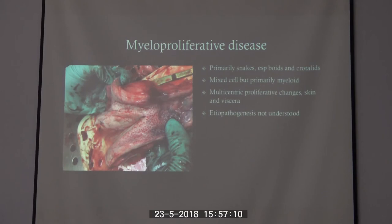Now, another form of hematopoietic malignancy that we see in reptiles, and primarily in the boids, is myeloproliferative disease. And this is a mixed cell infiltrate representing the myeloid and erythroid cell components, and can be just a striking infiltrate of cells, some of which are well differentiated, others are clearly very early stages in the stem cell line for the hematopoietic cells. Typically, like all hematopoietic malignancies, it is a multicentric process and can be associated with substantial organ enlargement. In this particular case, we are looking at the lung of a boid that has myeloproliferative disease.